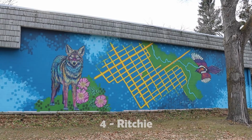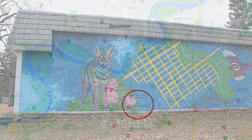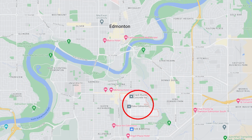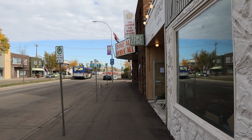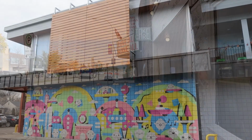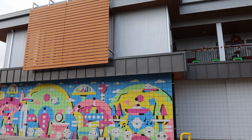Okay, at number 4 is the neighborhood of Ritchie. This is located just to the southeast of Strathcona, which I covered in my previous Edmonton neighborhoods video. And although it's close to the busy area of Old Strathcona, it very much maintains its own identity, and within the neighborhood itself, there are a bunch of very popular local businesses.